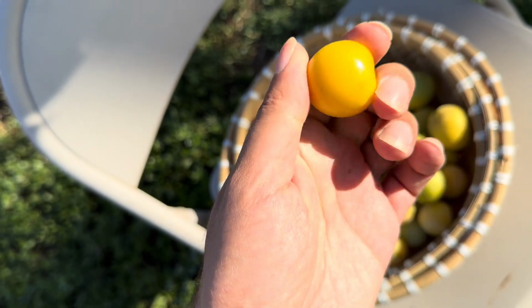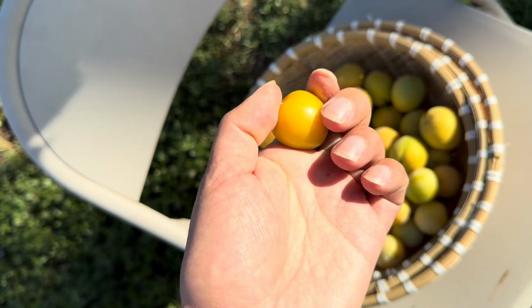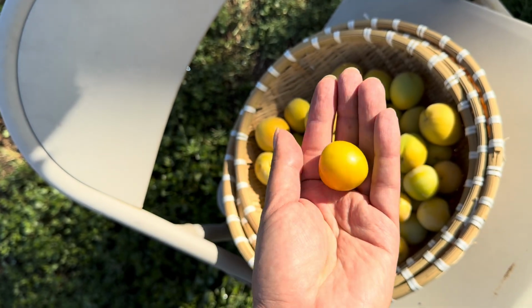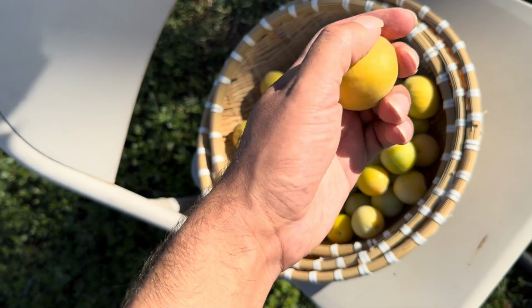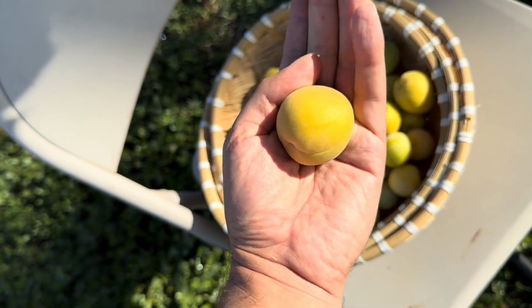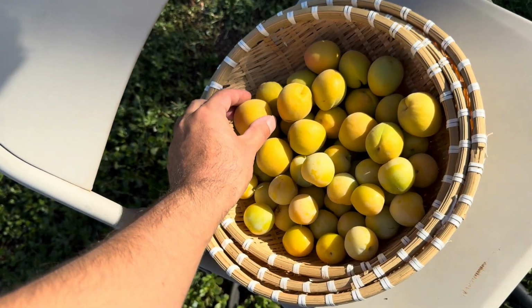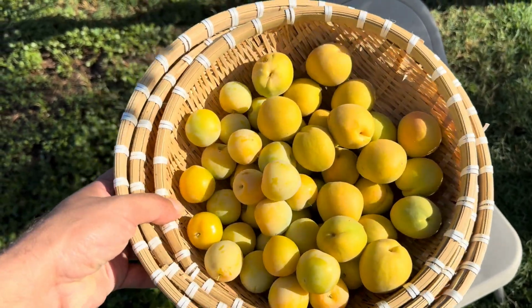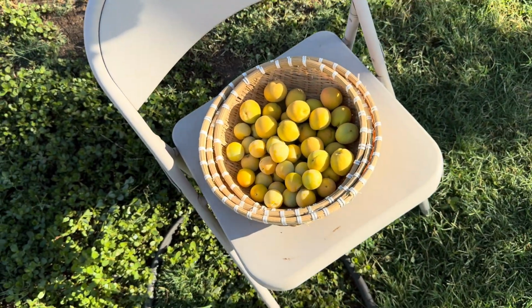Look how pretty. That sun's shining right on it. The apricot. It's a little bigger, not a lot bigger. Alrighty, got a beautiful fruit basket. Bring that inside so my family can enjoy it.